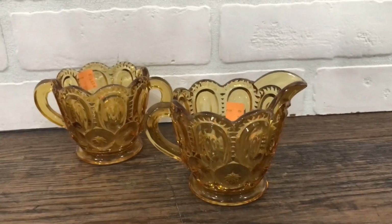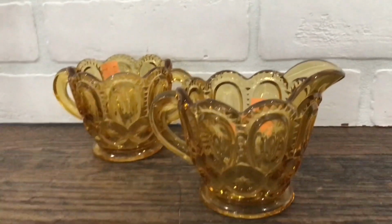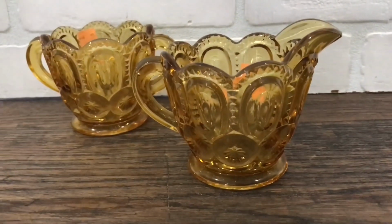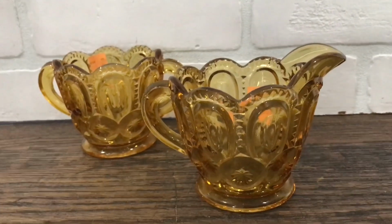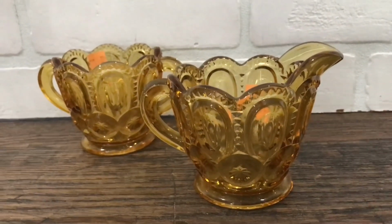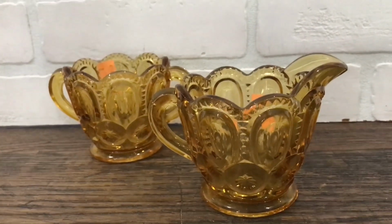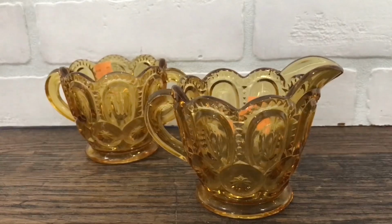Well, speaking of amber glass, I have this, I think it's Moon and Stars. To be honest with you, it's out of my brain right now. I have the green set that also comes with the 3rd piece, but I only found the creamer and sugar pot, and I think this is so pretty. It's such a beautiful color.